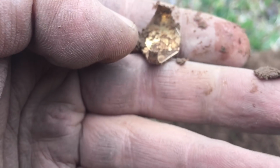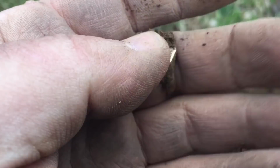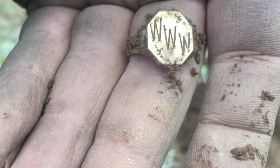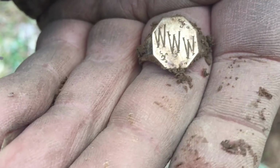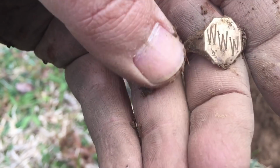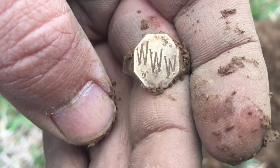There's no way that's gold. No way, that's got to be brass or something. It's got a little bit of weight to it. Wow! Oh, that's nuts. Okay, let me rub this up a minute. Yeah, I'm still saying that's not gold. Oh my gosh! All right, let me clean it up.